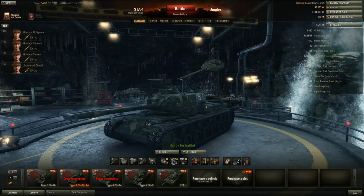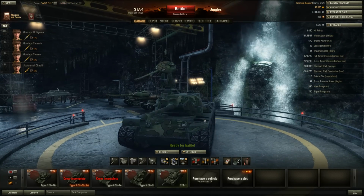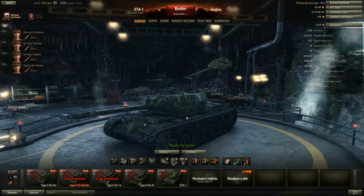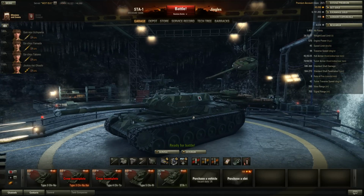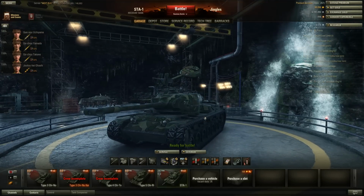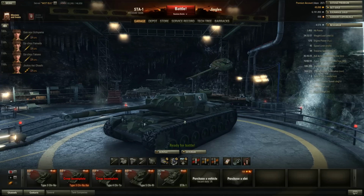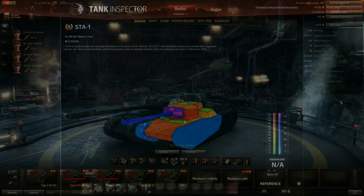The Pershing and the Centurion both have pretty good gun mantlets and generally pretty good turret fronts all round, which means that you can usually get these tanks hull down and count on being able to bounce a couple of shots using the turret front. That's not really something you can count on in the STA-1. It will happen, but it's not something you should rely on. The armour on this tank is just atrociously bad, and we're going to flash up Tank Inspector and I'll show you just exactly how atrociously bad the armour on this tank really is.